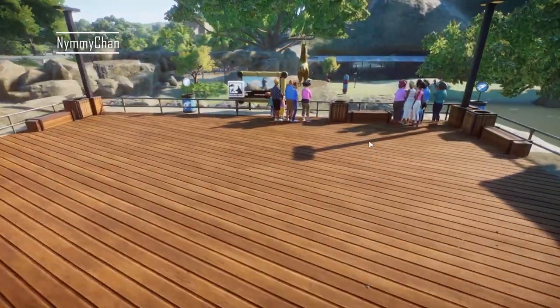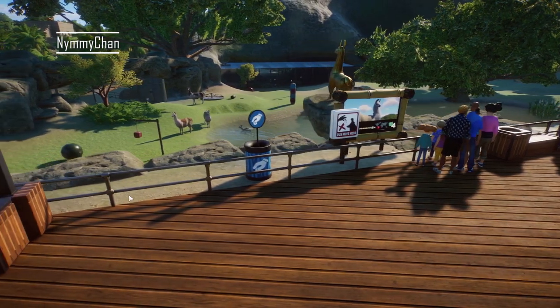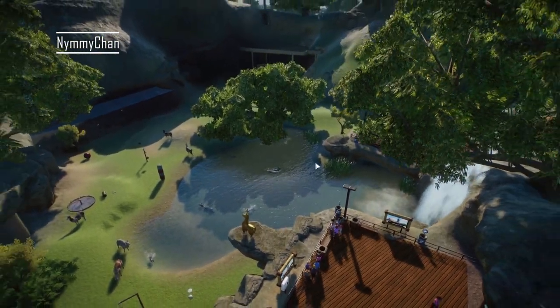Here's the second, and here we can actually see our golden llama. We can see, like, not to feed the llamas. We have this fencing so the guests can't go over that. Oh, look, one of them is swimming. Now, the llama habitat is quite big. Also, waterfall in the middle. Let me give you an overlook view.